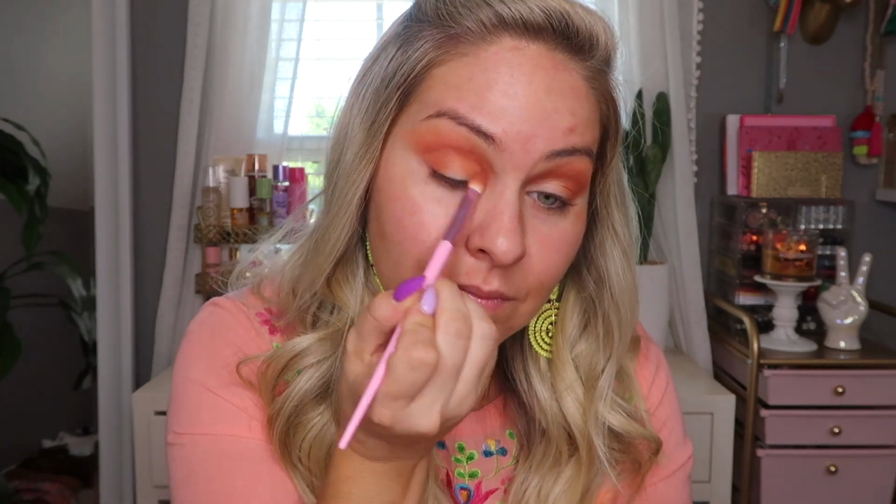But since there's not, I feel like in all of the tutorials I've seen using this palette, every look looks kind of similar. I'm trying to pack it on and see if I can build that shade up just a little bit. I mean, they all go so beautifully together though.